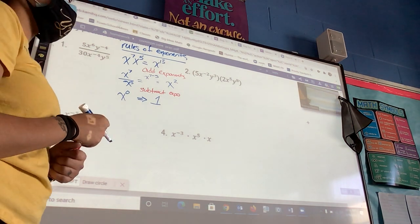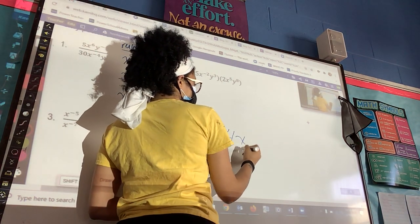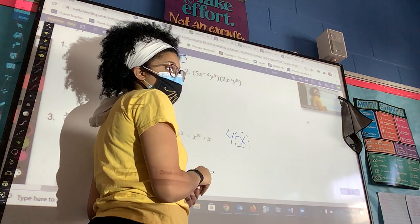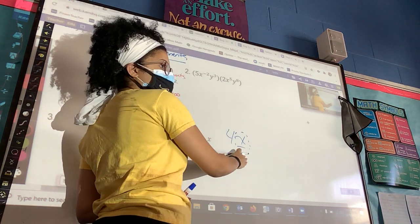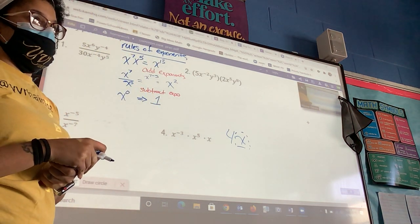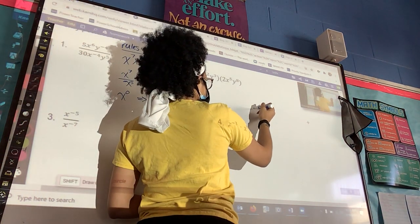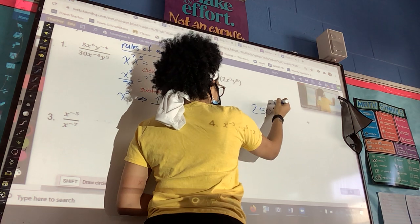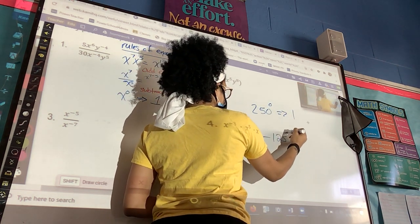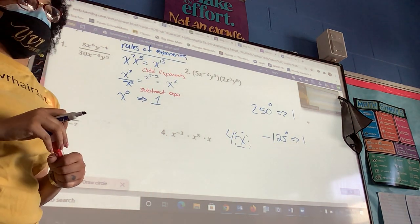X can be 100, x can be 12. If I said I had 4x, x is some variable. This can be like $4 for every pizza. I could have 10 pizzas, 12 pizzas, 13 pizzas. X is not 1. So it would just be the number in front of it? Nope, it's just 1. If any number is raised to 0, so if I had 250 raised to the power of 0, it's going to be equal to 1. Negative 125 raised to the power of 0 is only going to be 1. Anything raised to the power of 0 is 1.